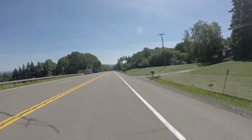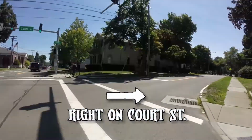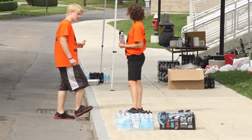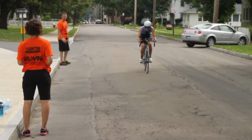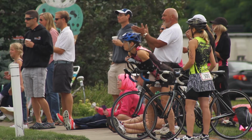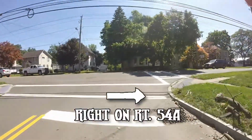You'll have quite a downhill for the last 4 miles of this stretch. Then turn right onto Court Street. Here's where you'll hit aid station number 3 at the high school, which also doubles as our special needs area. Cyclists for the full, half, and relays are more likely to use special needs because the rest of you are about to finish. Turn left onto Burns Terrace, then right onto 54A.